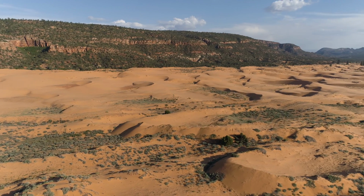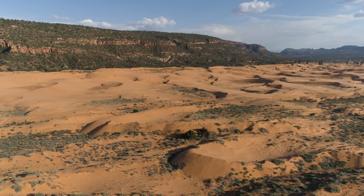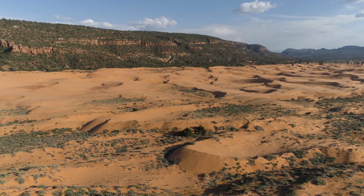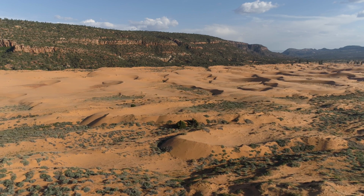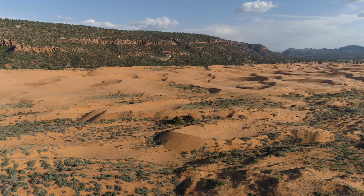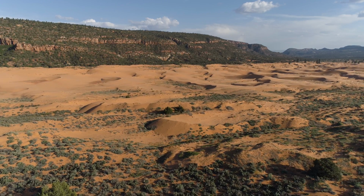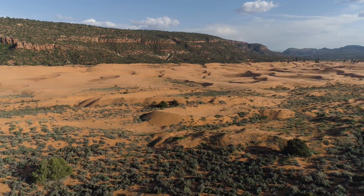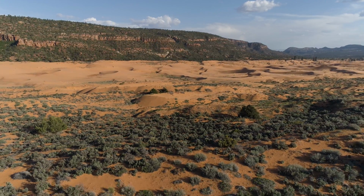So again, this is accessed from US 89. I forget the name of the road, but there's signs for it. And from Kanab, it's about a 20-mile drive to get to the park. Kanab is probably a good stopover point, hotels, that kind of thing.